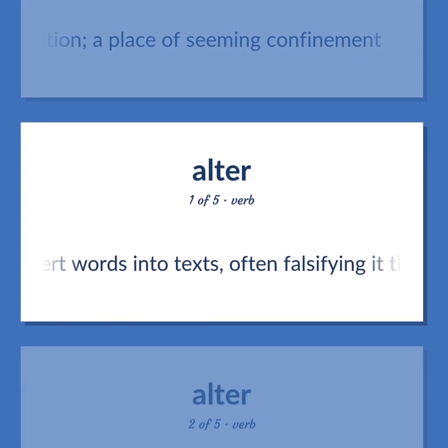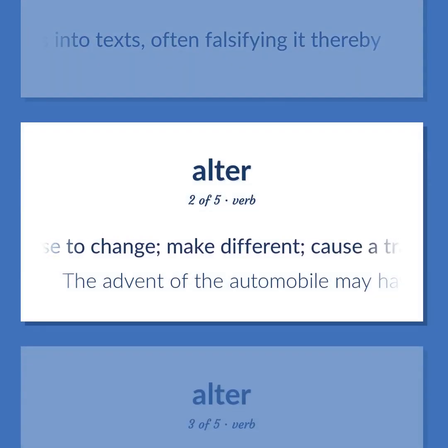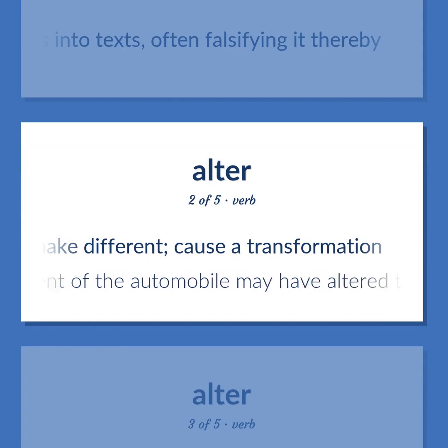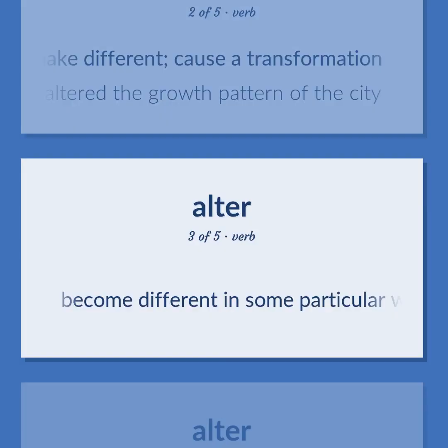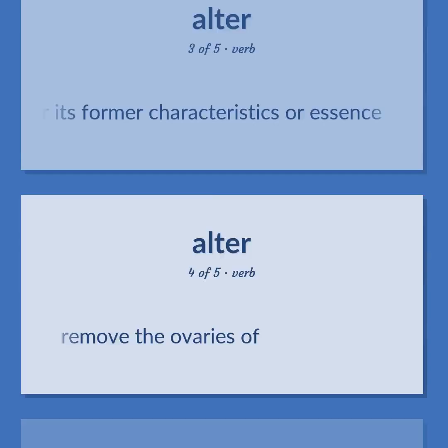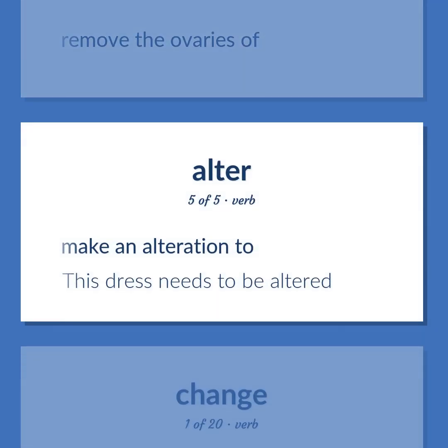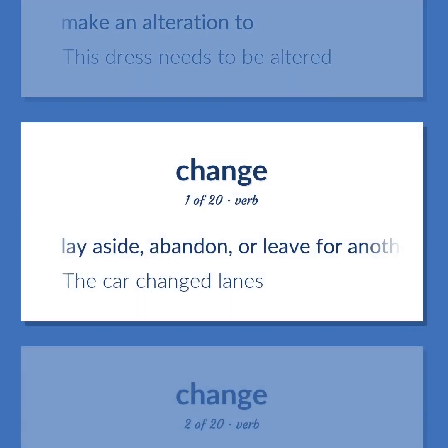Insert words into texts, often falsifying it thereby. Cause to change, make different, cause a transformation. The advent of the automobile may have altered the growth pattern of the city. Become different in some particular way, without permanently losing one's or its former characteristics or essence. Remove the ovaries of. Make an alteration to. This dress needs to be altered. Lay aside, abandon, or leave for another. The car changed lanes.